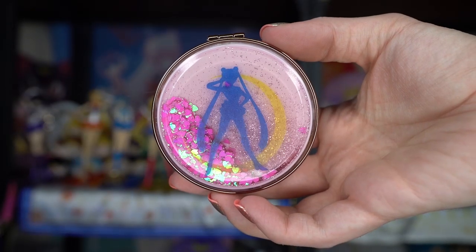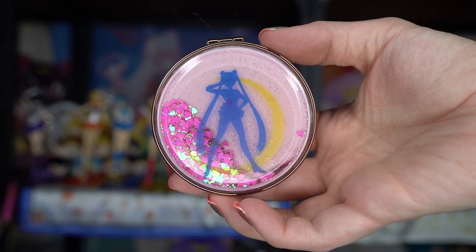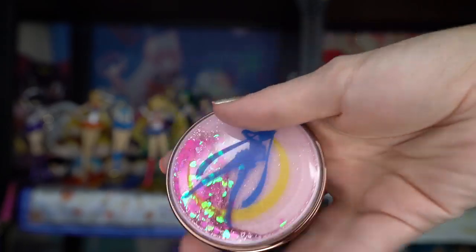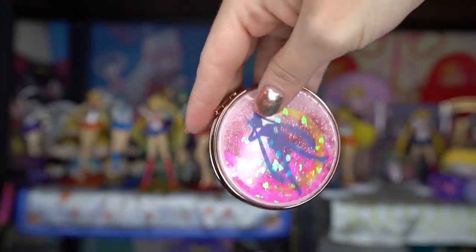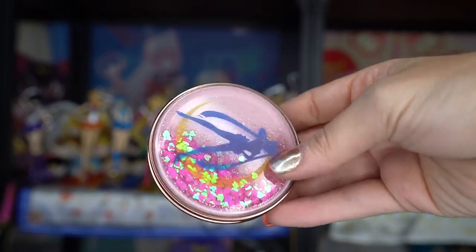Another piece that I was very much looking forward to, although it is somewhat simple, is this compact mirror. I love this compact mirror because it is in a rose gold color. On the front of it, we have a silhouette of Sailor Moon, and then there's liquid sparkles right behind her, kind of like what you would see with a lot of cell phone covers these days. So it's a compact mirror. This costs 1,500 yen, about 15 bucks or less.